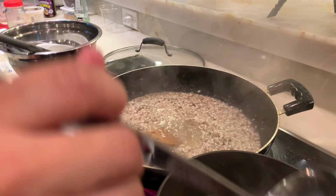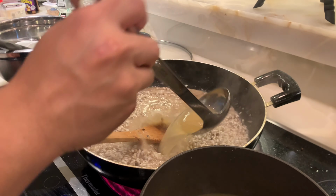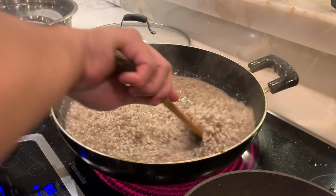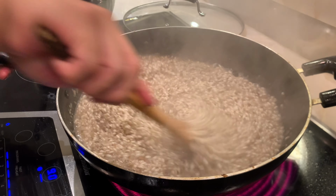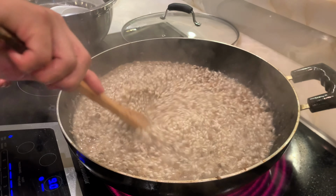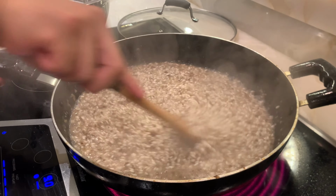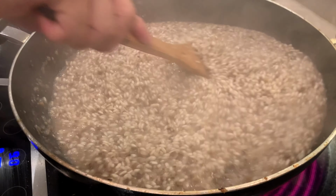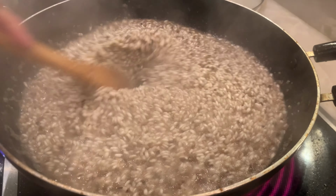Another 5 minutes. So it's good to have your chicken stock hot already, kind of in the pot, warm. It just helps keep the cooking time shorter. That way, every time you add liquid, it will be the same temp, it will be hot already, instead of adding cold water, and then the temperature will just go up and down, and the cooking time will be a lot longer.